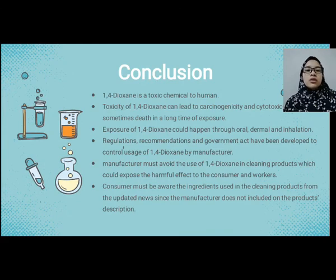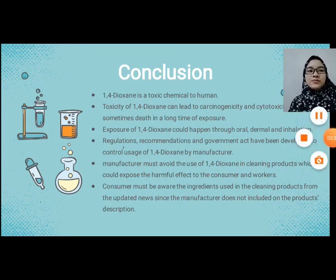Manufacturer must avoid the use of 1,4-dioxane in cleaning product, which could expose the harmful effect to the consumer and the workers. And also, the consumer must be aware of the ingredient used in the cleaning product from the updated news, since the manufacturer actually does not include it in the product's description.